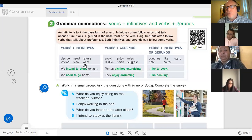We want to pass the test, right? All of those are about the future, but we do not use will or going to, right? What do we use? Simple present usually, right? I intend to call you tomorrow. I need to see the doctor next week. I plan to visit my mother next Friday. We're talking about the future, but we're using simple present. And that's the tricky part.